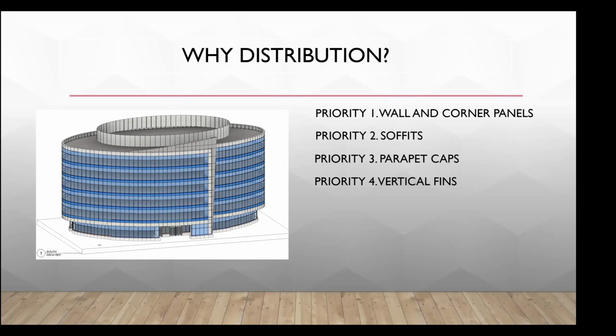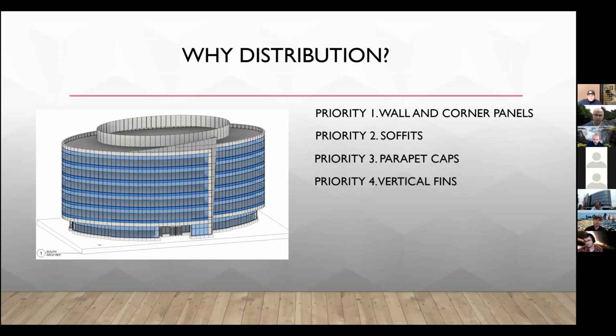Priority 4 are the vertical fins, the sloping accent in front. This feature of the building is a different color than the rest of the building. We don't want the panel vendor to mix up the finishes, so this has to be its own. Priority 5 are the roof screens. We can set this aside until the roof is clear for installation, so this goes to be installed last.